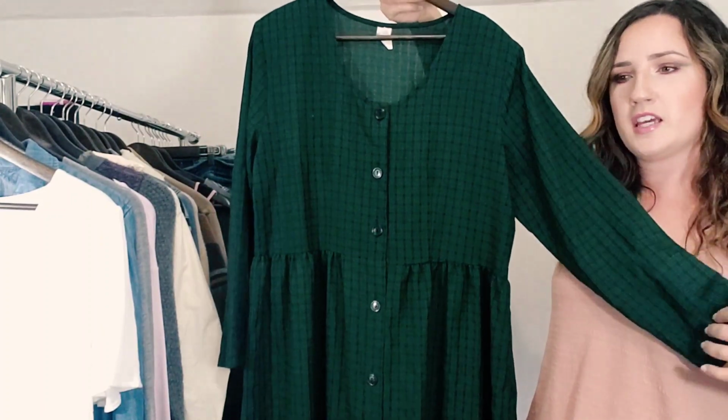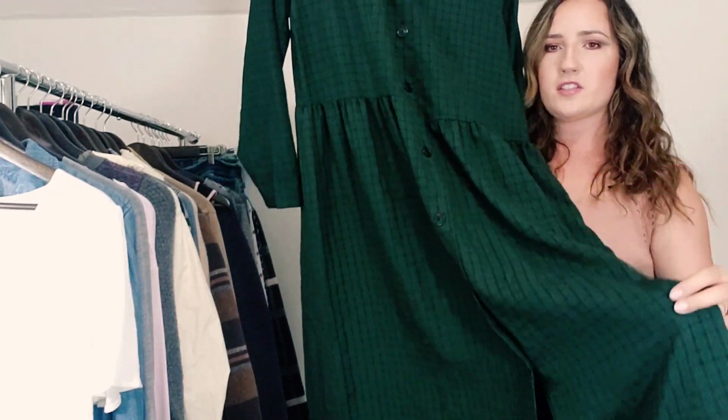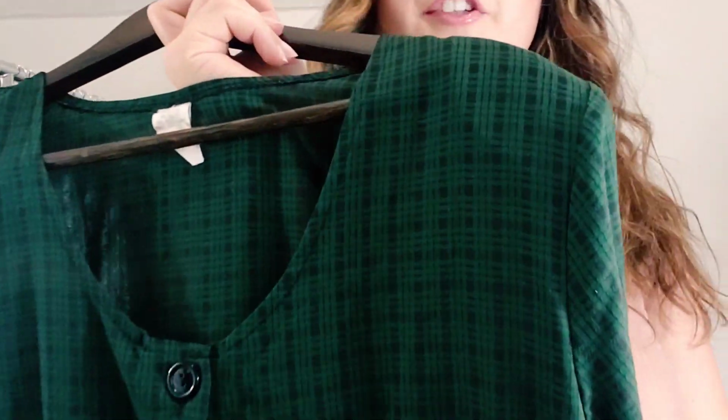It's a long sleeve, full button dress. And it is this really cool, grungy plaid.